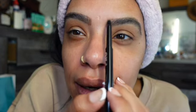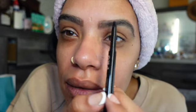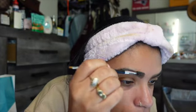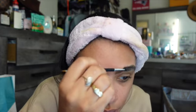Alright, so you see, I don't do much. I just do this part right here, and then just come out a little bit that way, and do the same thing on the other side. That's all I do. My brows are naturally thick, as you guys know and have seen. So now with the little bit that's left on the brow brush, I'm going to brush them up to give it that hair thickness look.